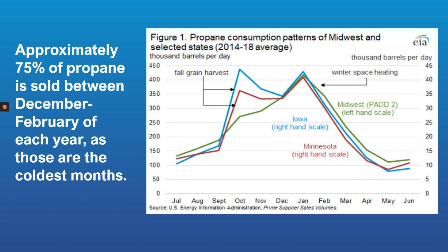So you really have a couple months out of the year where it's pedal to the metal for the industry, and it puts a strain on the propane infrastructure, as most of the propane is refined and housed down in the Gulf of Mexico and Mont Belvieu, Texas, and we're trying to get all of that product from a warm climate down south to where it's used all the way up north. And so there's a lot of limitations that come with that.